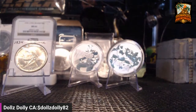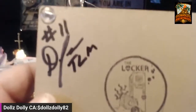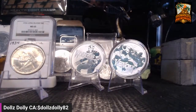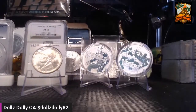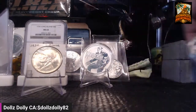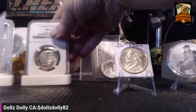So I have 2 Grinches and 3 Jack Skeletons. And each one of them are numbered and signed and stamped. So that's really cool. Those will be available soon for purchase. Let's move all this back over here.